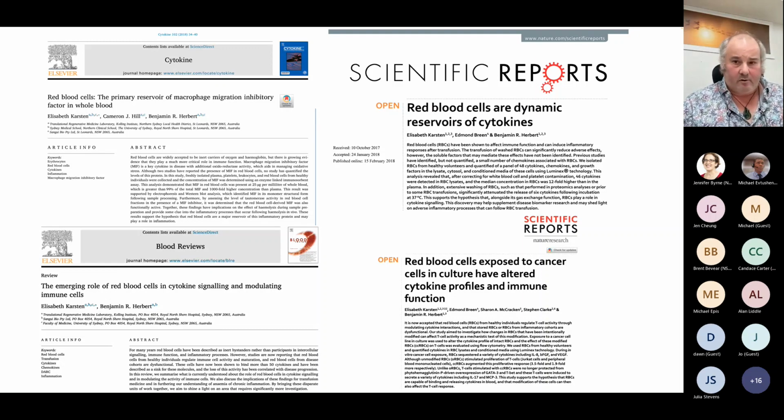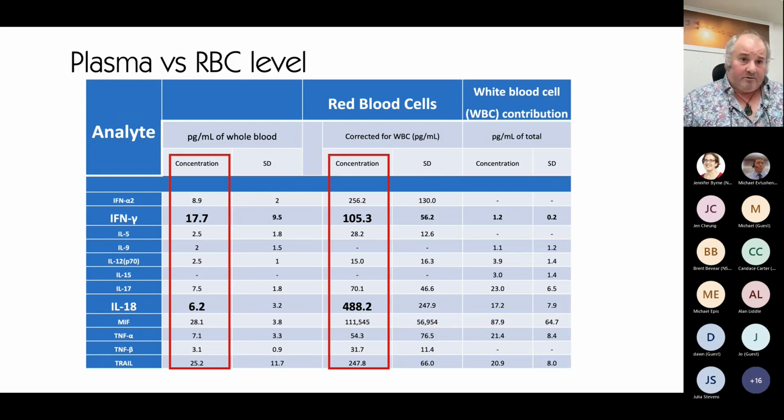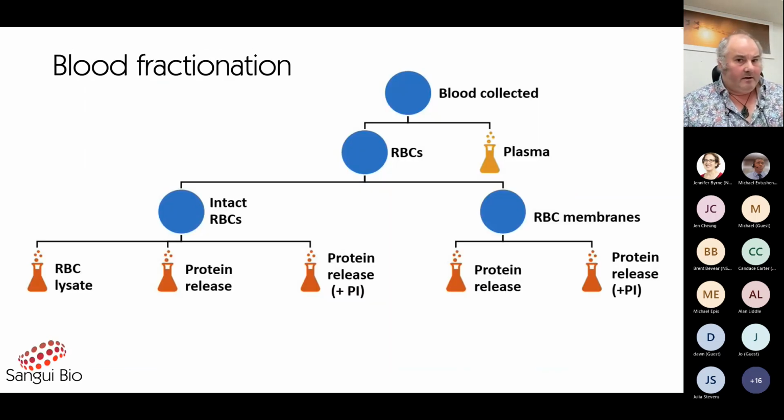If you look at the paper in the top right, there's a table or two in there where Liz has broken down the plasma concentration as well as the corrected red cell concentration. She's got a really beautiful method for purifying red cells. So what we found was that in many cases, red cells had very high levels of cytokines compared to what you saw in plasma or serum. And so we developed a method for fractionating blood. One of the great things about red blood cells is they're so heavy that you can get them out reasonably pure quite easily. And even from frozen blood, you can remove red blood cell membranes.